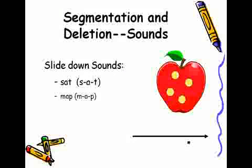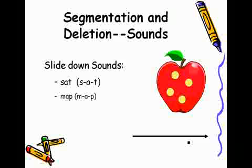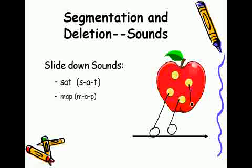The next part is segmentation and deletion of sounds. You model the slide down sounds on the overhead and then point to each sound. Notice that you're sliding down a marker, not a letter. So you have s, a, t. s, a, t. Point to a, point to t, point to s.